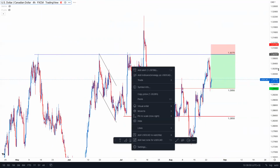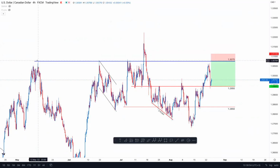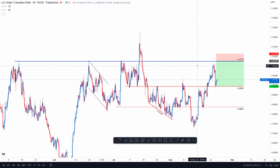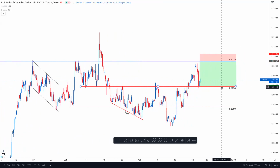If you zoom out, you'll see that this is a very strong resistance, and that's what I was waiting for. Look at that first touch over here. We had a touch here, we had a touch here. The market broke up, strongly came back below. So I was expecting markets at least to come and tap that level. I was patiently waiting for markets to hit that level before I get my short position to the 1.2950 level, which is also a good support, as you can see over here.